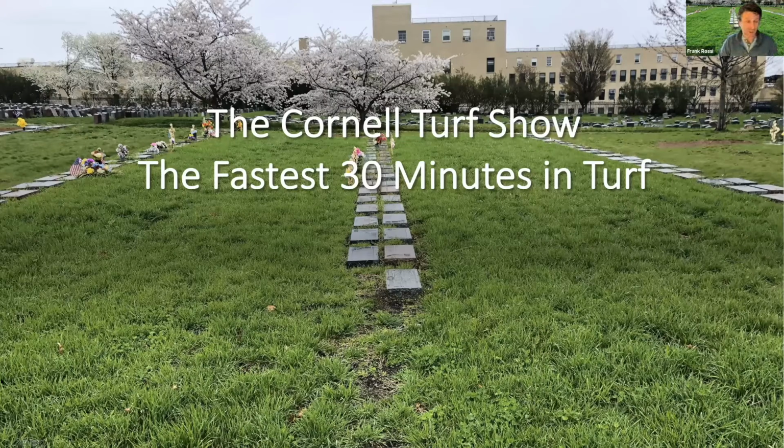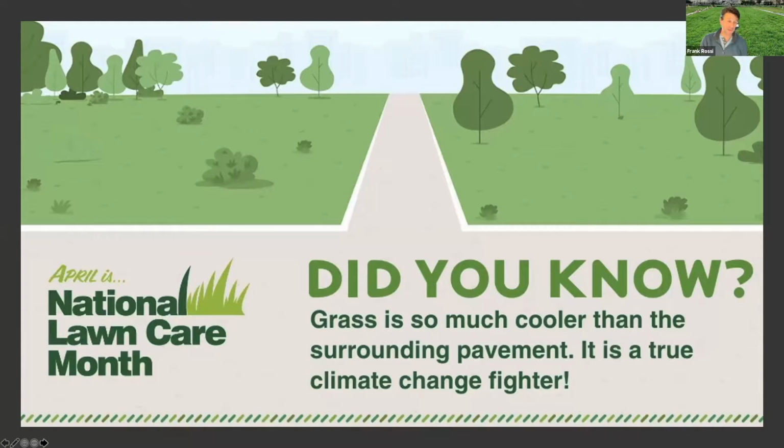So we're starting out with something a little bit funny today, Carl. With the cemetery, it's not the most uplifting. It is snowing, but it also is National Lawn Care Month. So I think it's good to remind people beyond just how they look as to how lawns are involved. This is our grounds week.